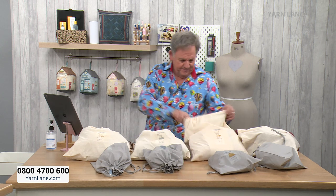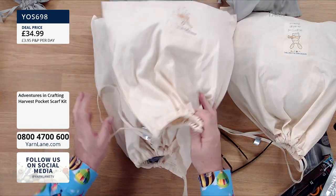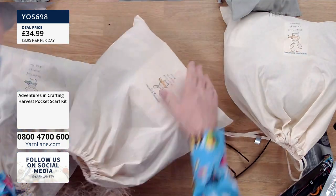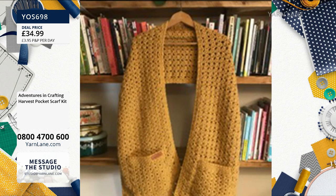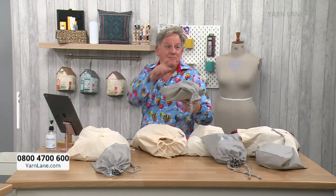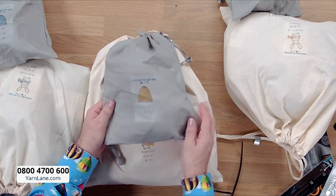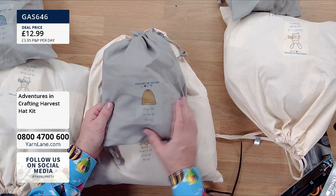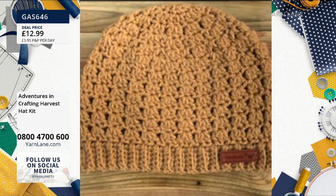Harvest is the next one, which is yours, isn't it? The one you're wearing. So this is the Harvest scarf, beautifully modelled by Sam. Okay, that one goes there. Oh, it goes that way up, actually. And so that's $34.99, and there it is hanging in Sam's library. Or one shelf in the end of the kitchen. Right, then this is the hat that matches in the Harvest. You get one ball in here, plus your instructions, plus your little leather label. $12.99. And that's that hat.